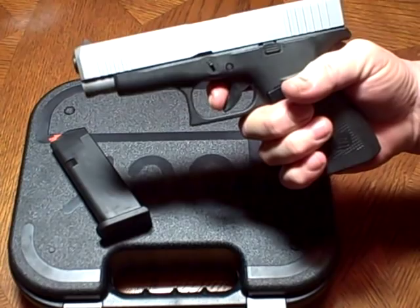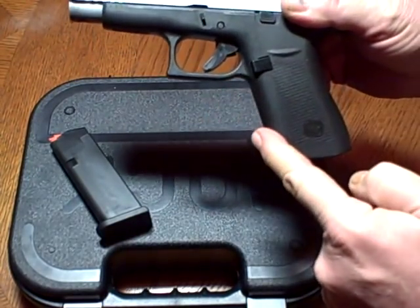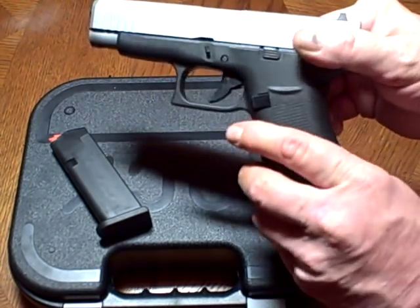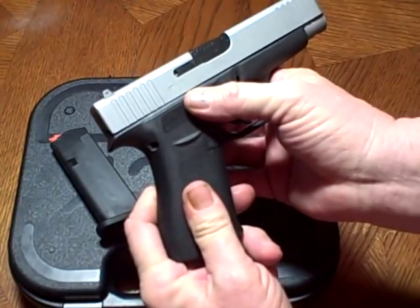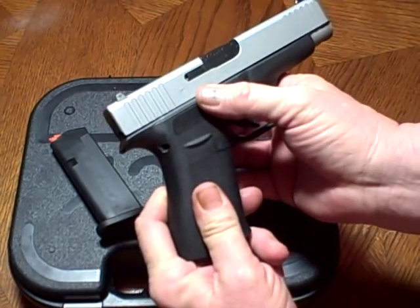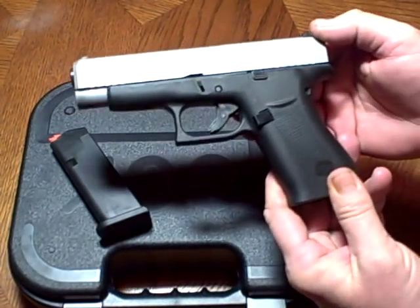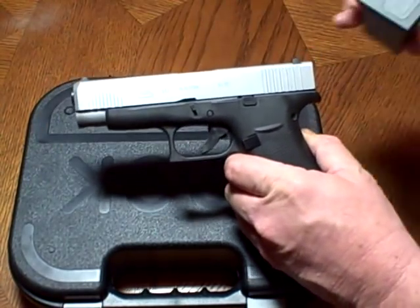It's just a decent little pistol. Now, of course, this here does not have the finger grooves on it, which one would say, well, the 48 is a Gen 5. But if you look on the other side, it does not have the slide catch lever like the Gen 5s do. So you might say, well, maybe it's Gen 4. I call it a Gen 4.5. That's what I think.